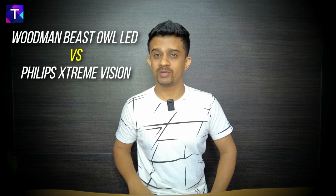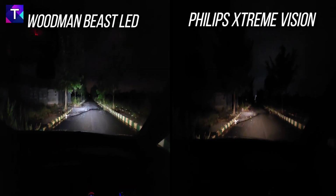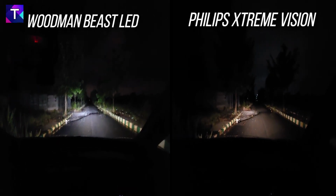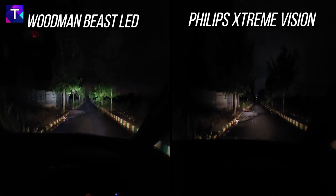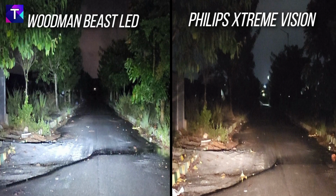Now we've seen the installation, so now let's show you a comparison of these bulbs with the Philips Xtreme Vision GForce bulbs of 60 watts. These were the bulbs which I was using in my car all this time, for about a year. This is going to be one good comparison, and you'll get a clear picture of which headlights will suit you the best. Starting with the side-by-side footage, on the left you have the Woodman LED, and on the right you have the Philips Xtreme Vision bulb. Now I'm turning the headlights onto the high beam and then again back to the low beam, which should show you the difference.